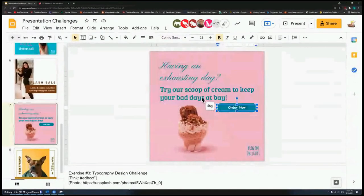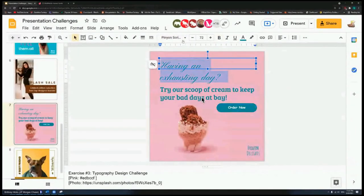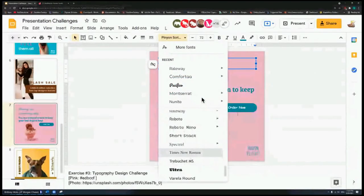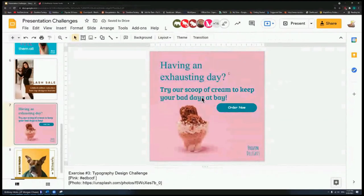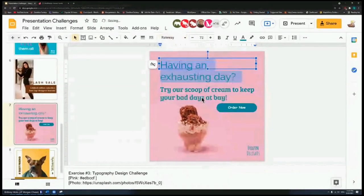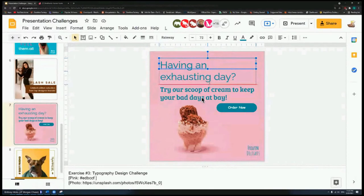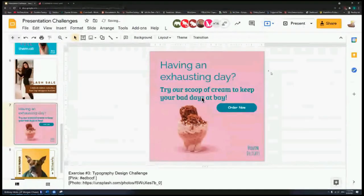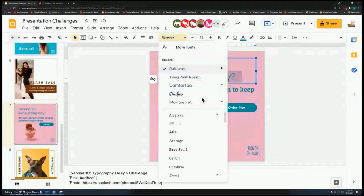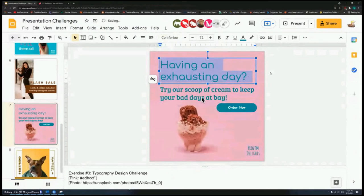So the first thing I would think of doing is, let's see, we could go for something like Times New Roman, but that's a little bit professional for an ice cream brand, I feel. So let's try something like a sans serif. Sans serifs tend to be clean and emphasize a sense of beauty in the design, but not so much that it's professional. They tend to be a little bit more casual. Although I've seen many sans serifs used in professional settings, it's just that versatile in my eyes. So let's start with something like Raleway. Raleway looks good. Comfortaa looks pretty good too. Can bold this text.